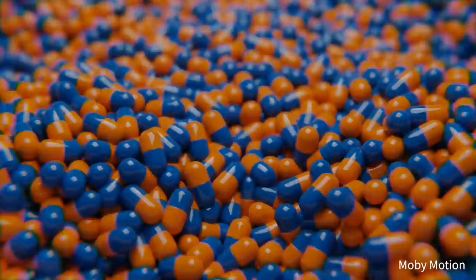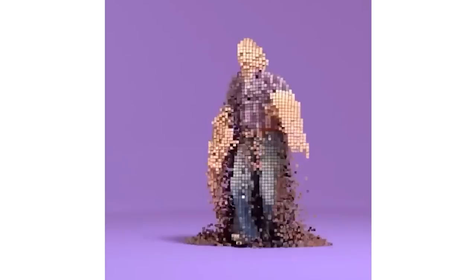For this challenge, we should try our best to make the most satisfying simulated render, using motion and physics specifically. It doesn't matter what it is. It can be particles, it can be rigid bodies, it can be soft bodies, it could be flaccid bodies. A flaccid body simulation is one of the hardest goals to achieve as a visual effects artist.